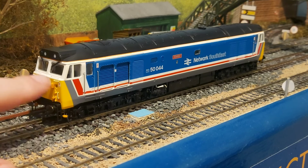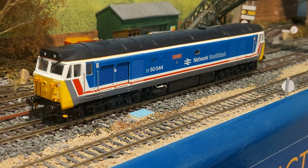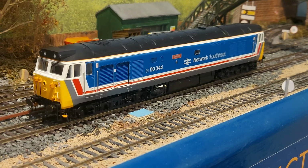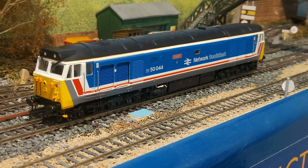The other thing is the lighting on this. It's got slightly different marker lights on the top, and I do prefer the lighting on the top. They're not yellow, they're more white than they are yellow. The original marker lights on the Hornby 50s were more yellow, and I guess you probably could say that the yellow marker lights are more prototypical than these white ones, but I actually do like them.